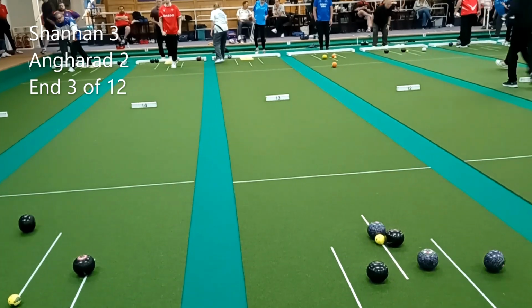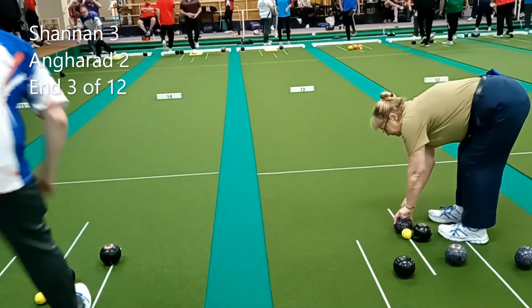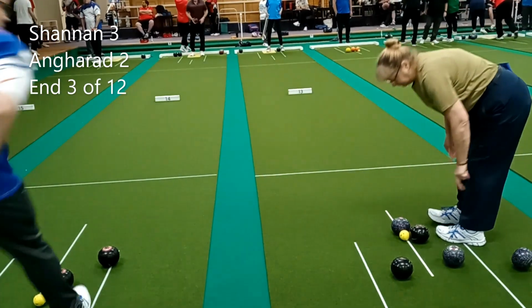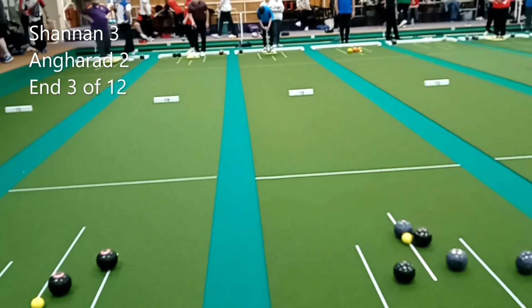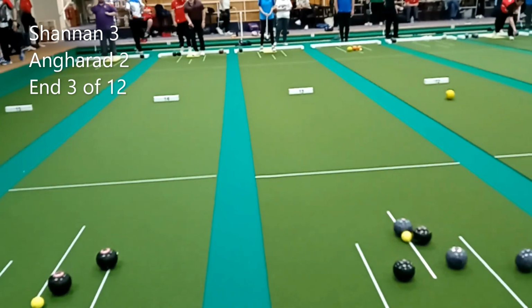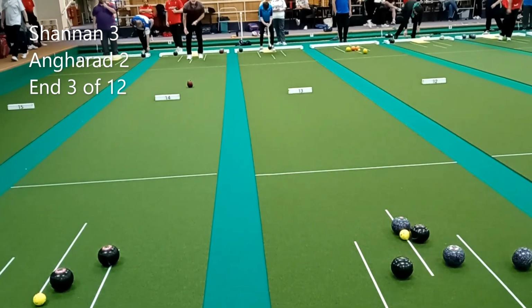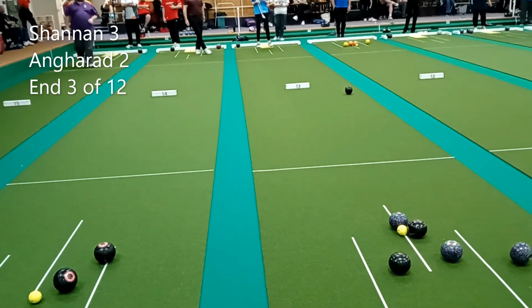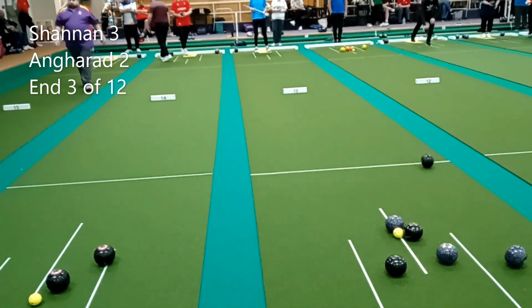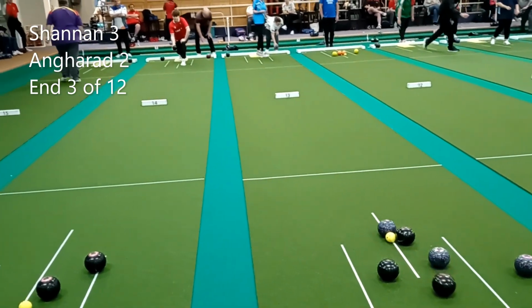Yes, a good shot there. Shannan will just look to try and play that shot at the front and just knock it back to her own. Oh, she's gone a bit wide, I think. It's ended up in another good position now. It's receiving wood there.